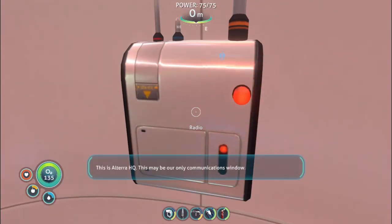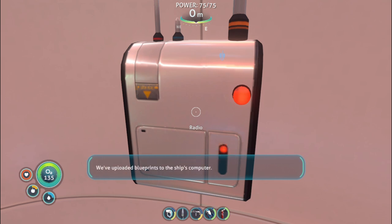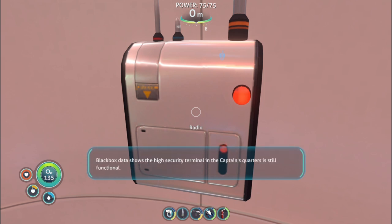Terra HQ. This may be your only communications window. We can't send a rescue ship all the way out there, so Aurora, you're just gonna have to meet us halfway. We've got blueprints to the ship's computer. Give me a second. Black Box data shows the high security terminal in the captain's quarters is still functional.